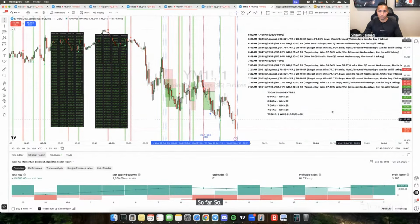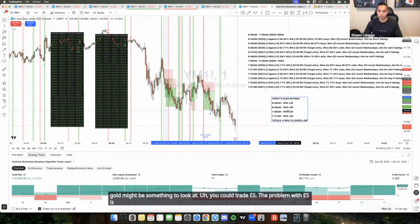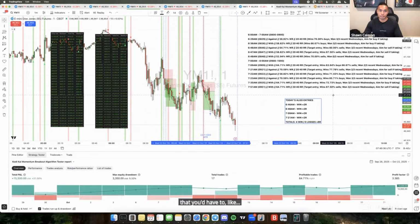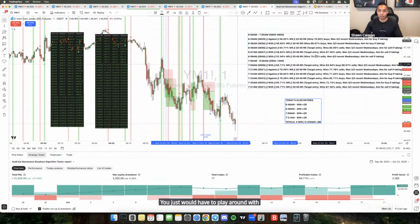So yeah, if you want to trade in the afternoon or at night, I think gold might be something to look at. You could trade ES. The problem with ES is that the volatility is so low that you'd have to really tighten your targets. Like instead of going for 10 points, maybe go for five. You just would have to play around with the settings to find the trade with the highest probability.